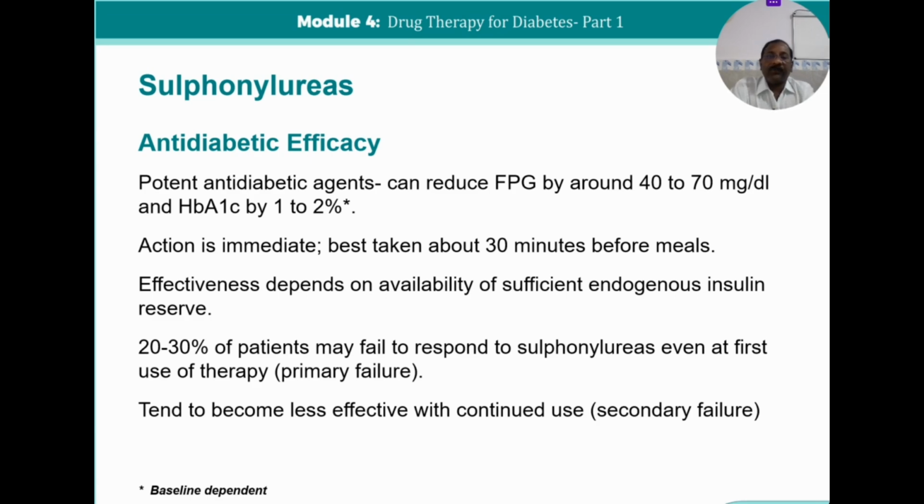20 to 30% of patients may fail to respond to sulphonylureas even at the first use of the therapy. That is primary failure. Luckily, primary failure is not that common in Indian patients. Our people respond very well in the initial days of sulphonylurea therapy. But as days go on, whatever amount of sulphonylurea you use, the blood sugars are still very high. That condition is secondary failure.